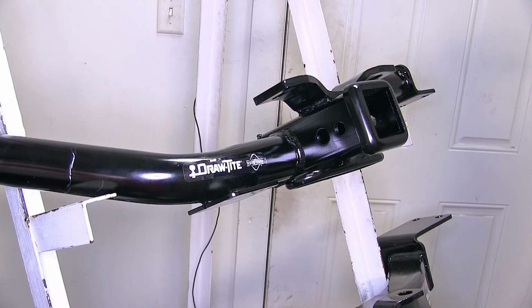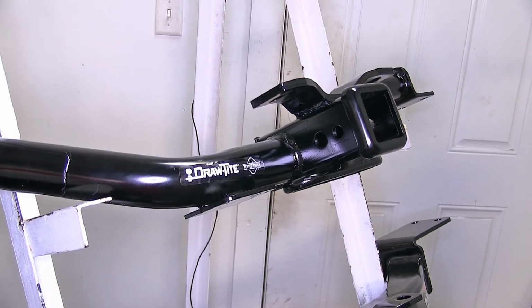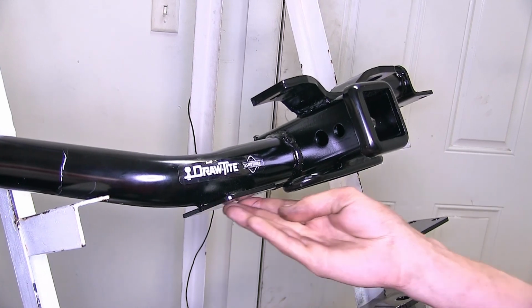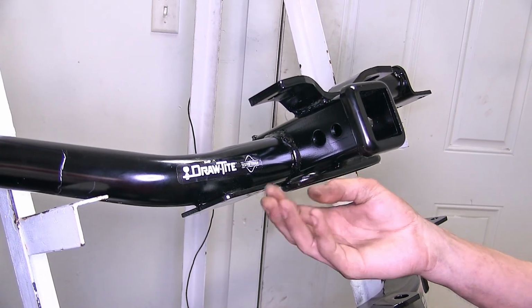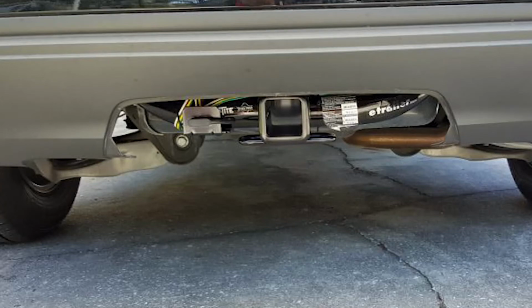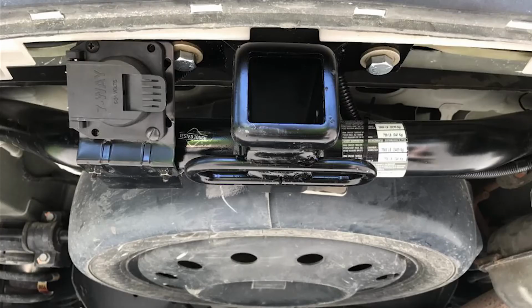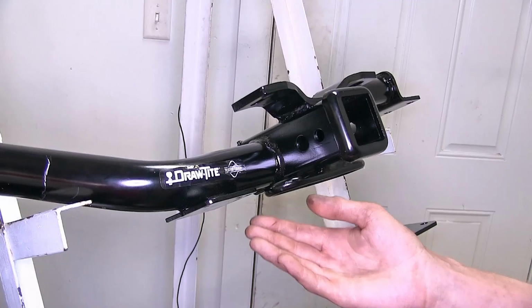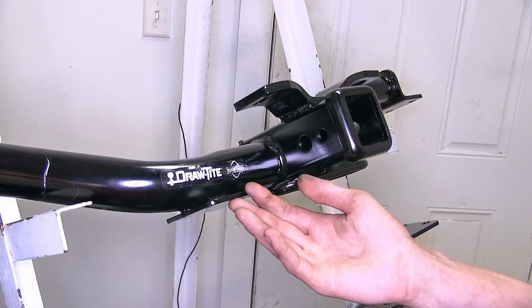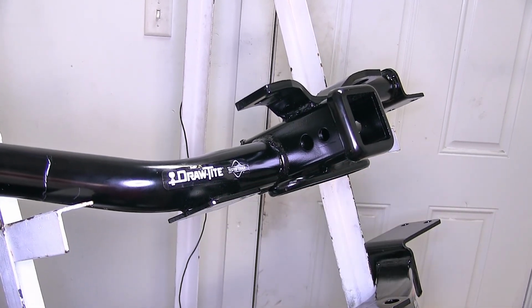Another big difference that we noticed is in regards to towing. Our Draw-Tite hitch has an included mounting bracket that's welded onto the hitch for you to mount any of your electrical connectors, such as a 4-pole flat or a 7-way RV connector. Because if you are going to be towing a trailer, you need to have a wiring solution on your vehicle in order to run the trailer lights. Having the mounting bracket included is a nice feature on the Draw-Tite.